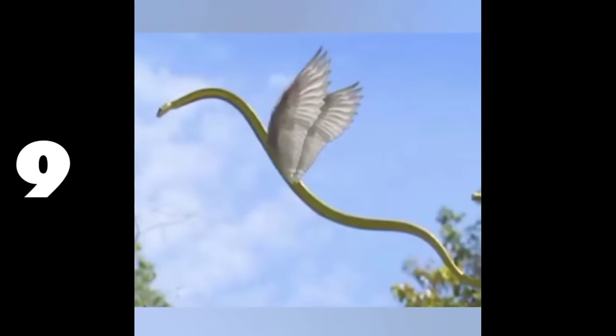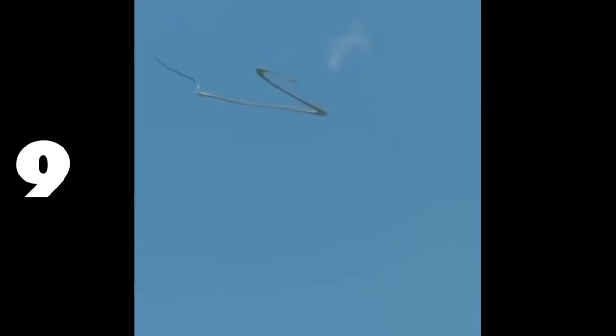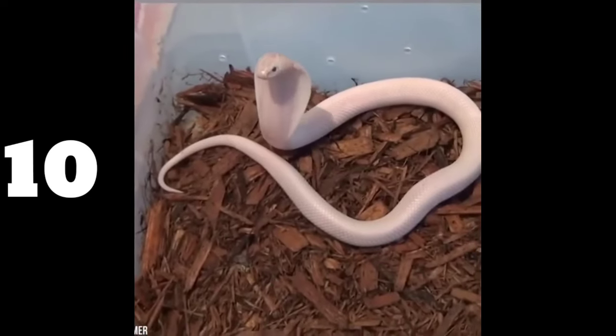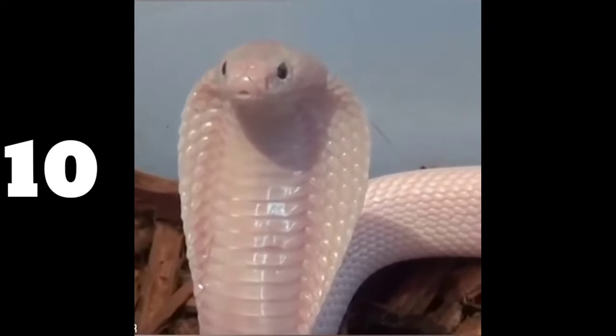Next, I won't call it a flying snake, but when it sees prey, it makes a very powerful jump, and doesn't even give its prey a chance to move. Because of its dangerous jump, people call it a flying snake. Next, the white cobra, which looks very beautiful and interesting, and also poisonous.